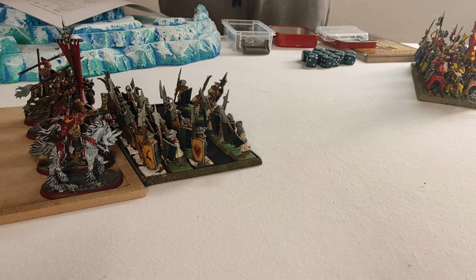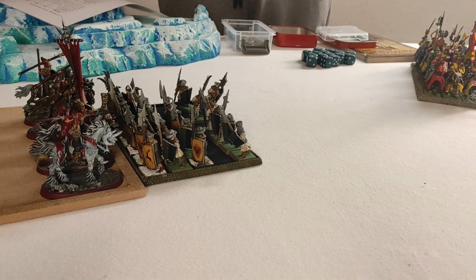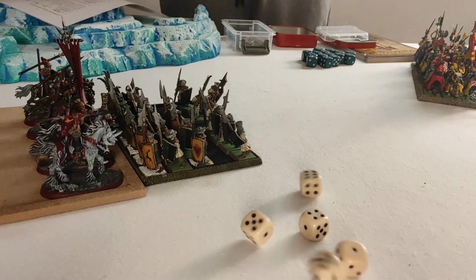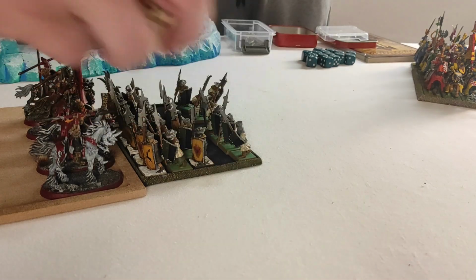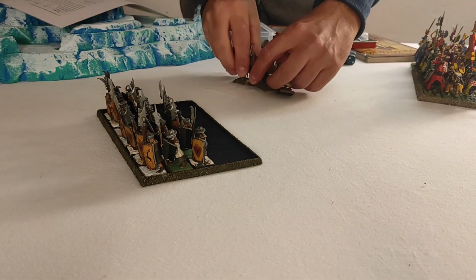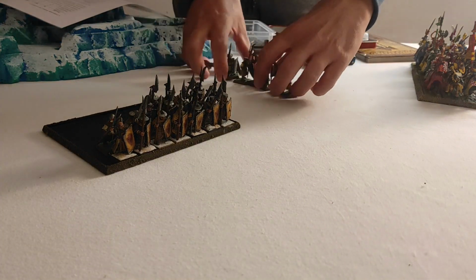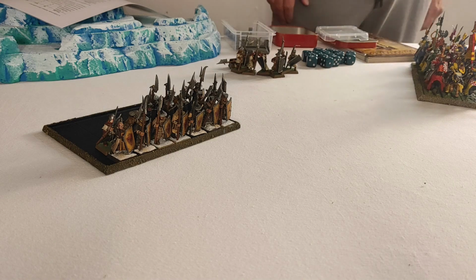Okay, let's do the first one. No 6s. 4 times a 1. And now I've got my siege saves. Come on, help you guys. No. Okay, they're down. Out. Yeah. And I reform. Okay, that's the end of my first turn.